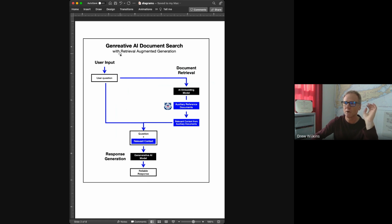The retrieval part is that it goes in and retrieves documents in a private storage facility and then uses those to augment the generative AI, the generation of a response. So that's the Retrieval Augmented. It's generation augmented by document retrieval. Okay, so that's sort of how it works.